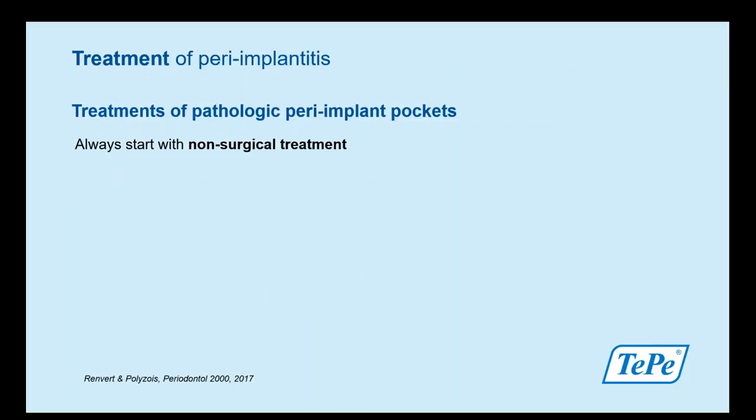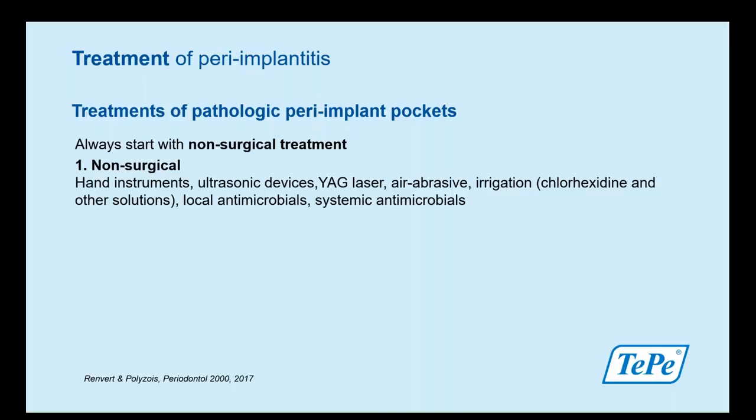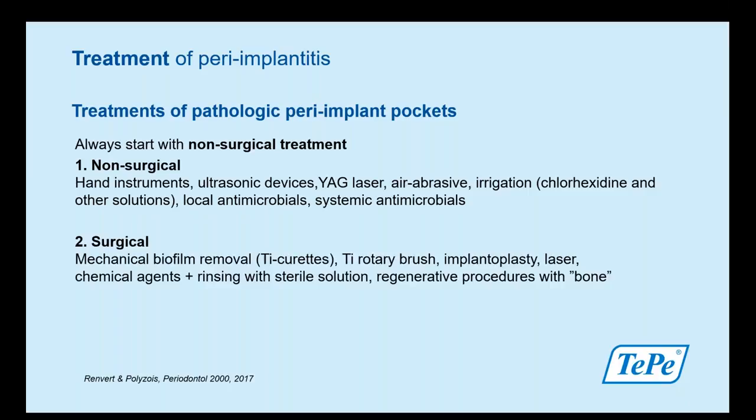And there is no gold standard on how to treat peri-implantitis, as shown in this article. This article presents an overview of treatment options. Many approaches, but always start with non-surgical therapy since it may counteract peri-implantitis progression before moving on to surgery. And when it comes to surgery, there are also different options. And the authors write that to prevent relapse, regular maintenance appointments are also a focus.